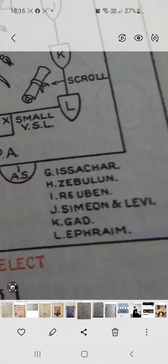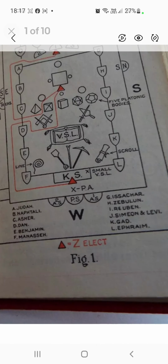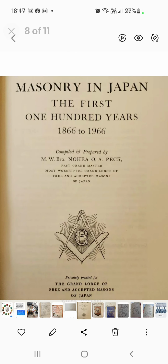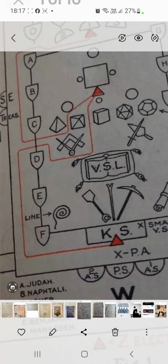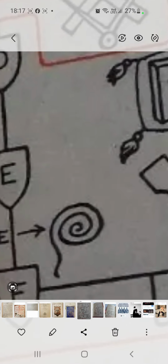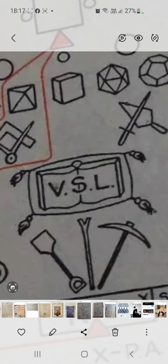You've got to remember all these people. Remember they're playing this out all the time. But as you can see, look at the tools of the working lodge. Yeah, they show you the way they have to go round the lodge. Look, you've got the pedo swirl there. Look, the line. You see. This is their symbolism. Nothing to do with me.